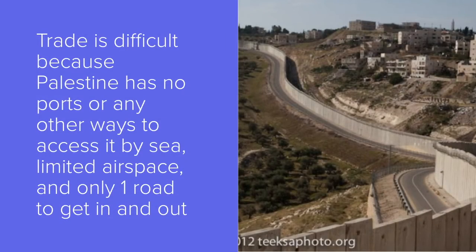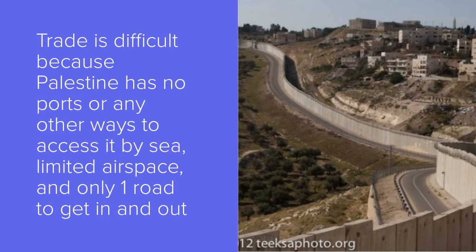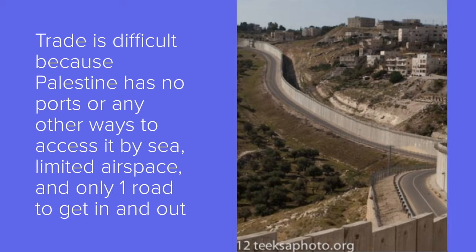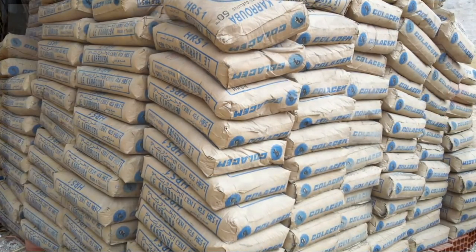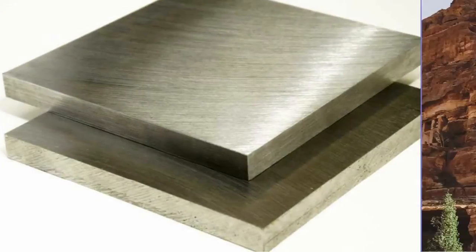Trade is difficult because Palestine has no ports or any other ways to access it by sea, limited airspace, and only one road to get in and out because of the barrier wall. Due to that, Palestine mostly trades with Israel. Over 80% of Palestine's economical activities are with Israel. Common exports include cement, base metals, iron, and steel.